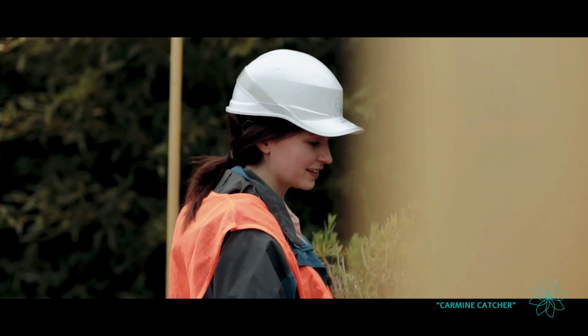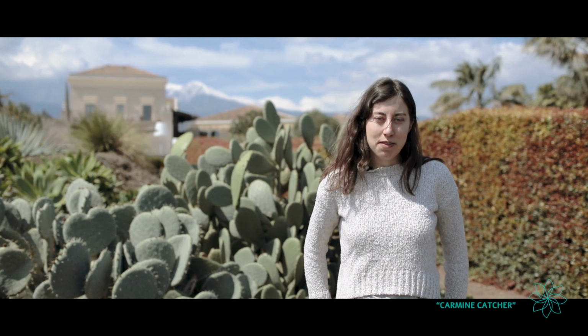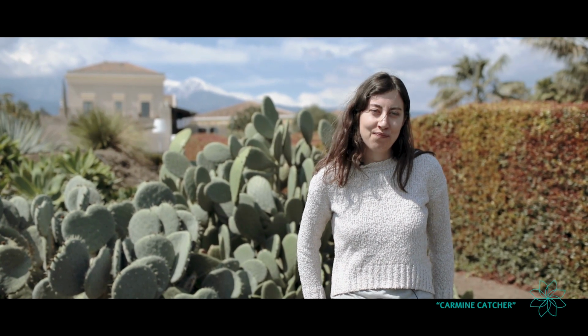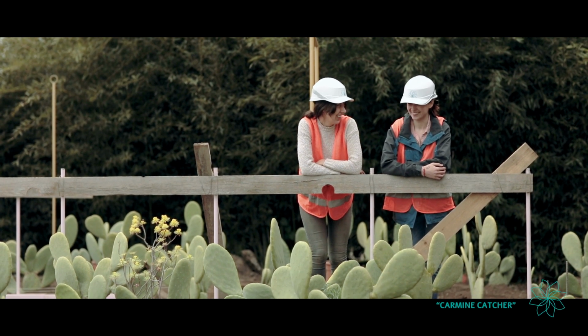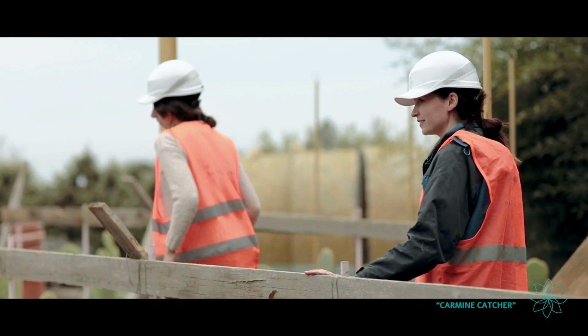Productive garden to me instantly makes me think of food production, but I'm very interested in more traditional production methods and technologies that have been lost over time. My garden is called Carmine Catcher. It's the production of a red dye which traditionally comes from cocchiniglia, a very tiny beetle which grows exclusively on the pads of prickly pear.